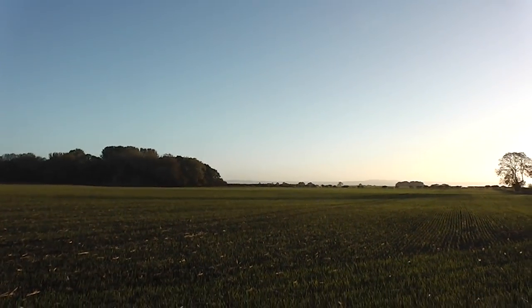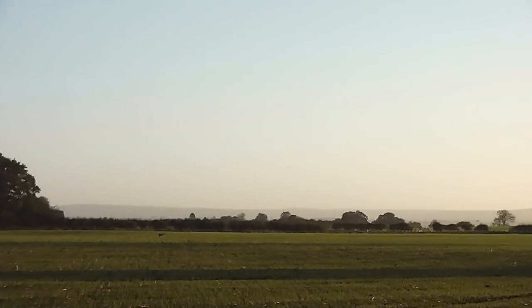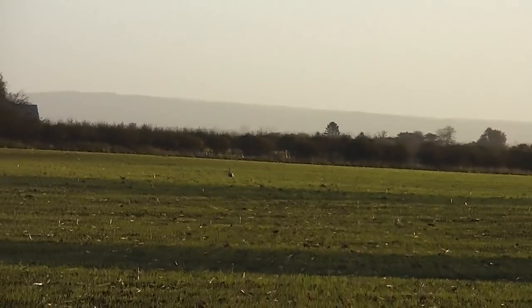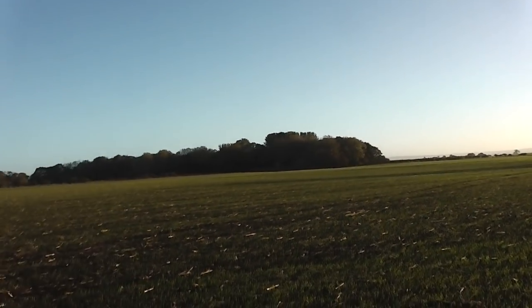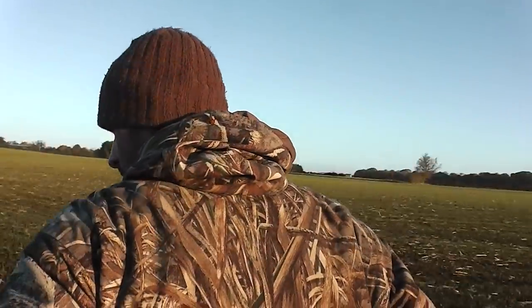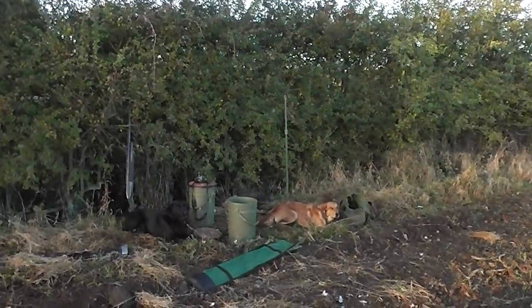Oh yeah, there's geese there. You can't see through the video camera. There's geese on the field, geese going into the top end of the field now. You can't see through the video camera because of the sun. They'll be back on here in an hour, so we'll be shooting them in the morning.